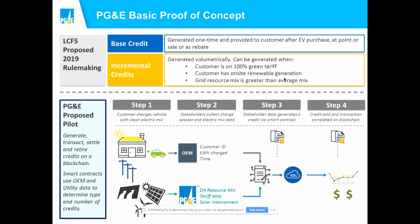And so we broke this out in terms of how we want to test this into really 4 steps. With the first step being, let's just bite off a piece that we can chew. I think there's a lot you can do with the low carbon fuel standard. There's an ultimate vision where this could all be on the blockchain: you could generate base credits, incremental credits, sell them to counterparties, and settle all on the blockchain. But we said, let's just focus on one small piece of this for a minimum viable product. So we said, let's look at customers who are at home, charging their vehicles, and specifically test this ability to generate an incremental credit with an understanding that the grid mix is greater than the grid average mix.